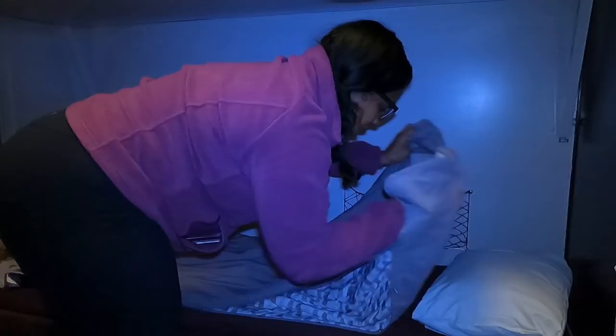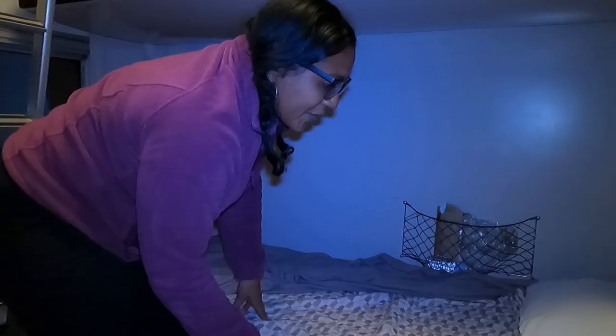So yeah, here it is, my whole bed all set up and ready to go. Easy peasy, look at that. Okay, so we've got four of those. I guess if it gets really cold tonight, we can use some of the other sleeping bags from upstairs.